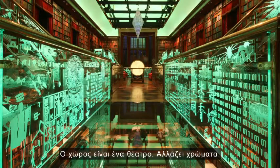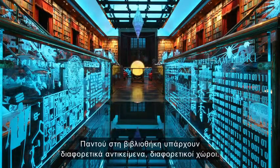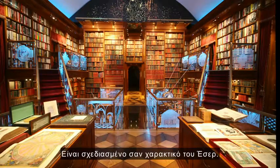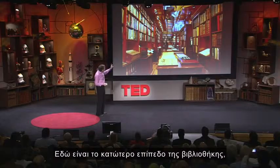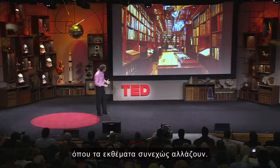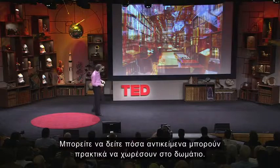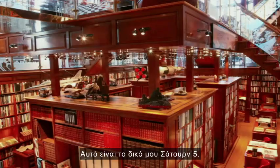The room is a theater. It changes colors. And all throughout the library are different objects, different spaces. It's designed like an Escher print. Here is some of the lower level of the library where the exhibits constantly change. You can walk through, you can touch, you can see exactly how many of these types of items would fit in a room. There's my very own Saturn V.